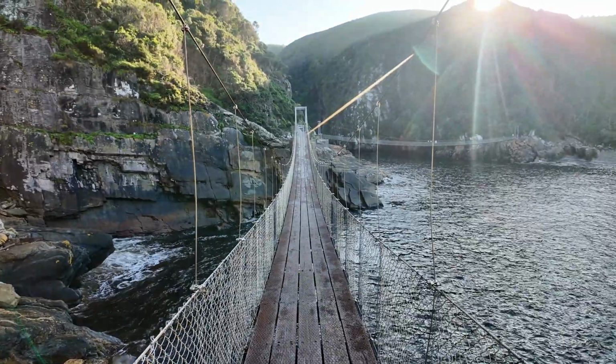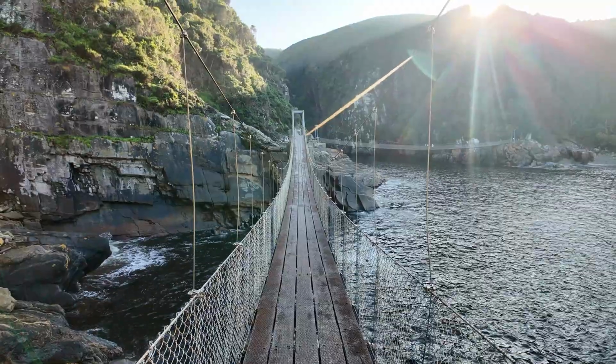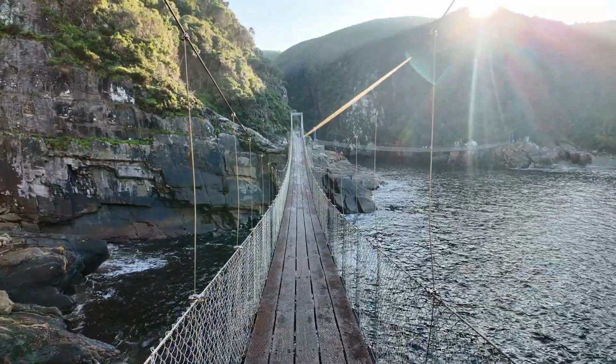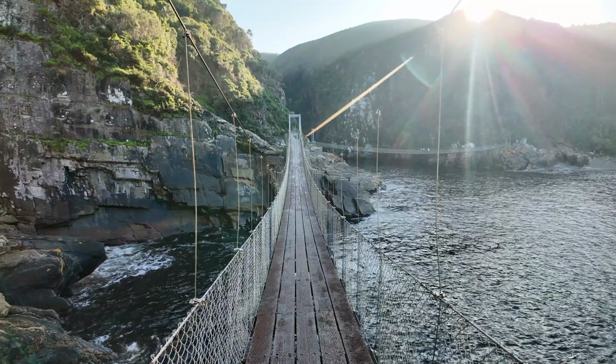So this is where I'm going to pull out the 360 camera, and we're going to have some epic 360 views crossing these bridges. Let's go!